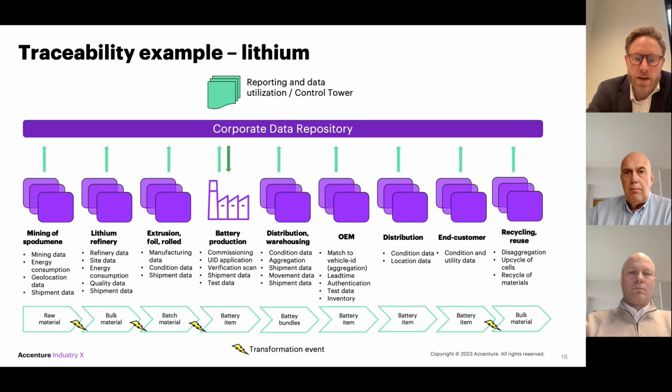It is very difficult to draw a uniform, standard example of what the layout or architecture related to traceability looks like. So this is an extremely simplified suggestion, an attempt to make this comprehensible and easy to digest. This is an example related to lithium. Here we collect information all the way out from the tier 3 vendor in the mining area, and collect relevant events for the raw material into the corporate data repository.